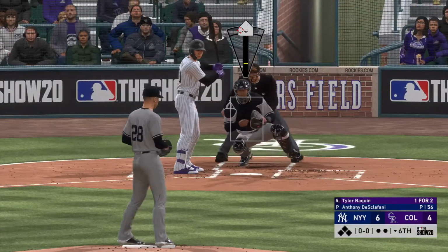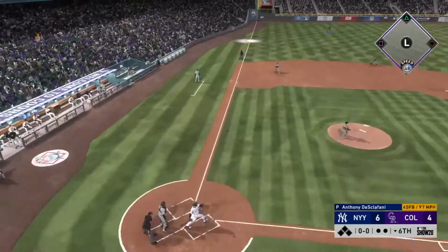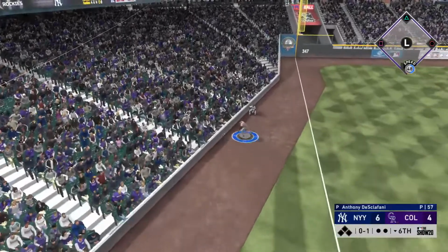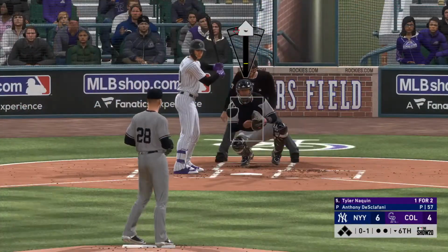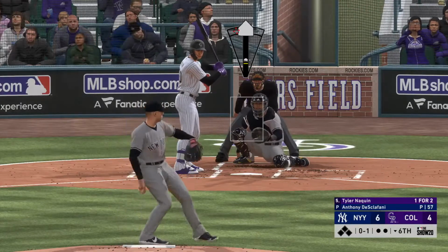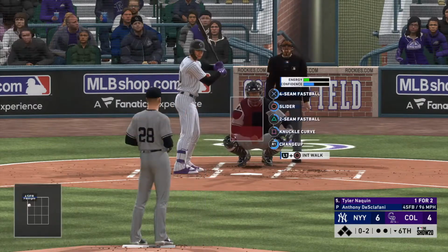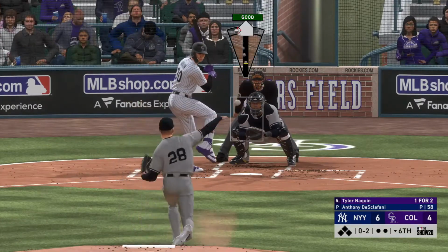Things not looking very good so far in this one, but we're still in the middle innings. They're down by a couple of runs, and this would be the right place and the right time to get something going. The last thing they want to do is to try to come from behind and win this one in the 8th or 9th inning. 0-1 count and the pitch. And this catches the inside corner. Good spot there. It's 0-2.